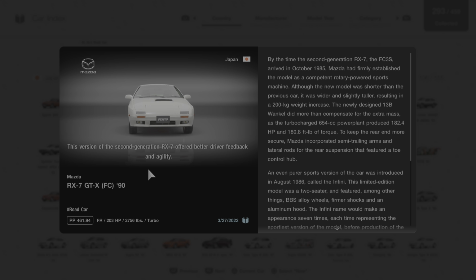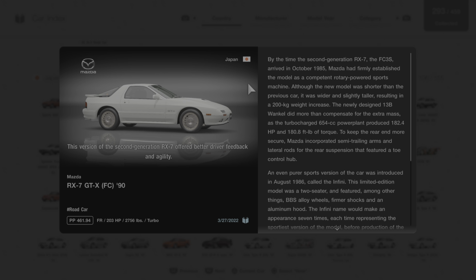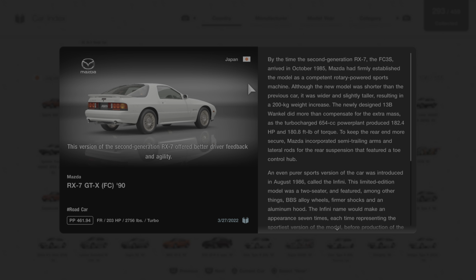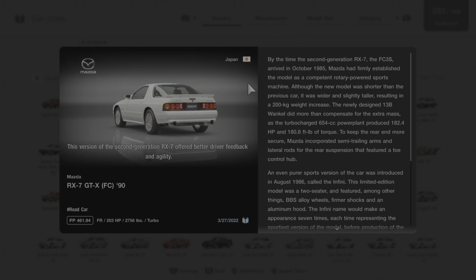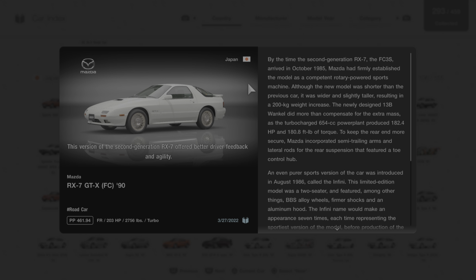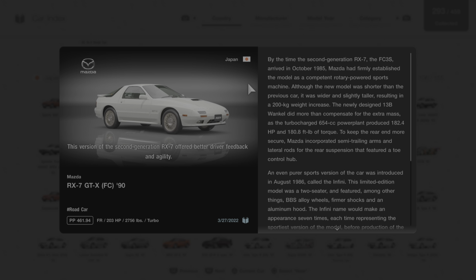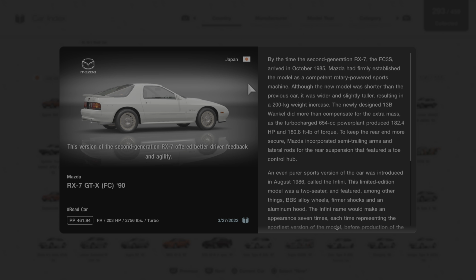This version of the second generation RX-7 offered better driver feedback and agility. By the time the second generation RX-7, the FC3S, arrived in October of 1985, Mazda had firmly established the model as a competent rotary-powered sports machine. Although the new model was shorter than the previous car, it was wider and slightly taller, resulting in a 200 kilogram weight increase. The newly designed 13B Wankel did more than compensate for the extra mass, as the turbocharged 654cc power plant produced 182.4 horsepower and 180.8 foot-pound of torque.